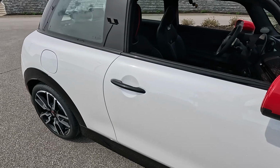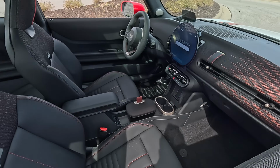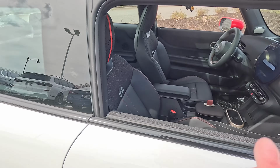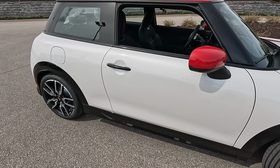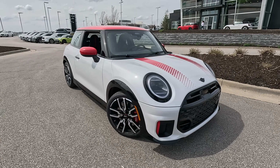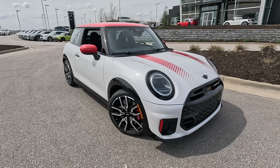The sales manager here does a lot of cool stuff. This one is another home run in terms of equipment and in terms of configuration. Just really pretty car. But this is the one JCW I was waiting for that I finally got to review, and I like it. I think it's really good.